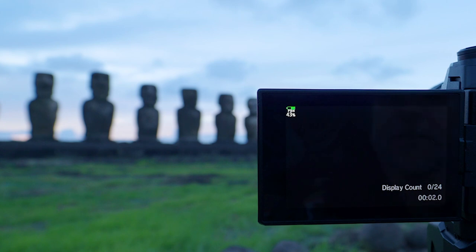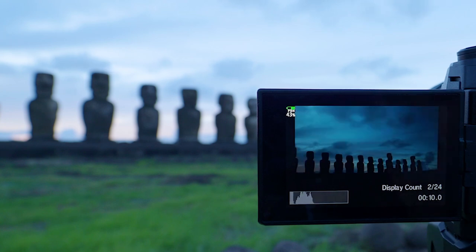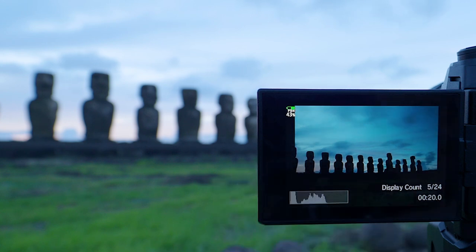So I'm starting it again. And when we get to 4 seconds, we'll get our first look at the exposure. Looking nice. There is actually still a little bit of color in the sky, which is nice. We can bring that out. Now there are some more moai to the left here, but I can't really get in that position because there's a lot of people here.